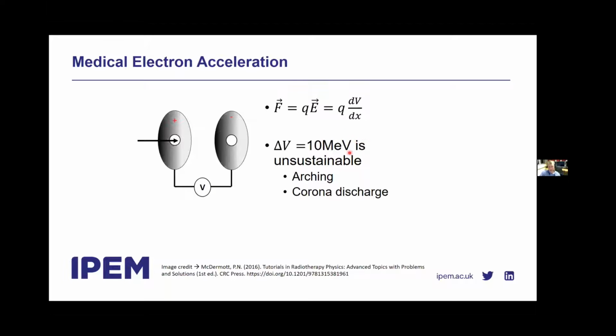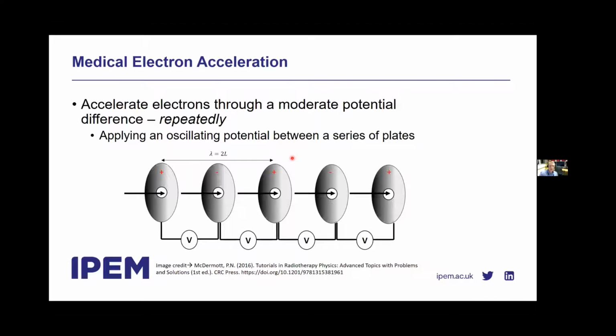Unfortunately, a potential difference of 10 mega electron volts is entirely unsustainable. We'd end up building our own little lightning chamber in the lab, which, as much fun as it sounds, is probably not safe in the hospital. So the simple idea is, okay, we can't do it in one go, but why don't we give the electron a series of small kicks and accelerate them up to speed, or up to mass, that way? What we do is apply an oscillating potential difference between a series of plates. So we have positive, negative, positive, negative, positive.